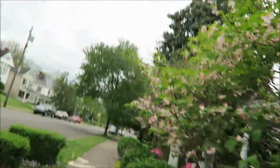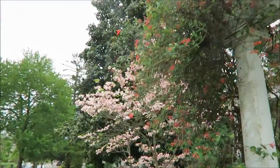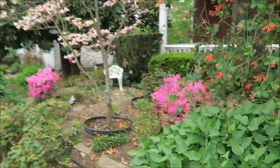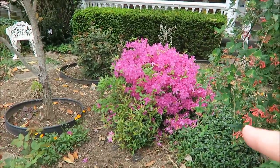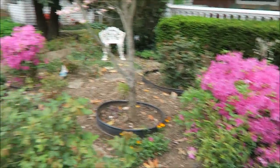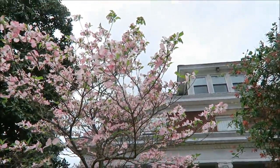I'm going to show you this azalea bush coming up. They're really pretty. There's a couple of them. I had talked about these, and these pink dogwoods, those are beautiful too. Those are gorgeous, beautiful azalea bushes. We had some of those in red and white where we used to live. That's so pretty.